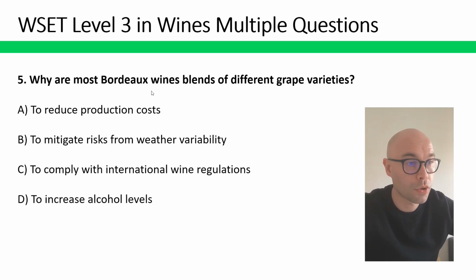Why are most Bordeaux wines blends of different grape varieties? To reduce production costs; to mitigate risk from weather variability; to comply with international wine regulations; to increase alcohol level. The correct answer is B, to mitigate risk from weather variability.